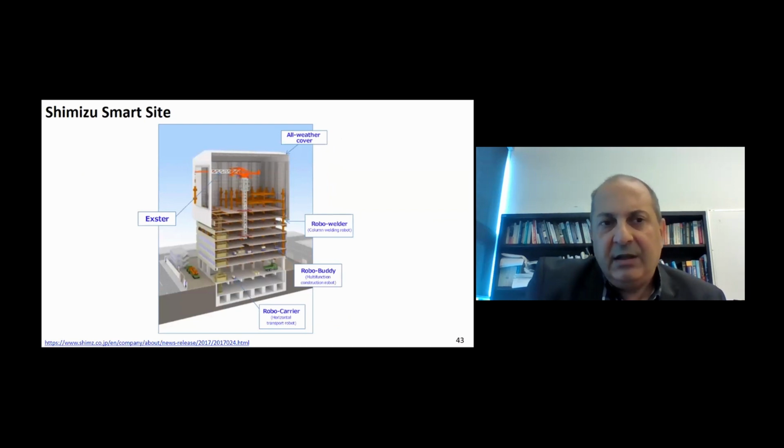This is an interesting example from Japan, from a company called Shimizu, which is one of the major construction companies in Japan, and they call it Shimizu Smart Site. So here we have a fleet of different types of robots that can collaborate and work together. We have a robotic crane that will work under all weather cover.